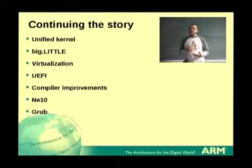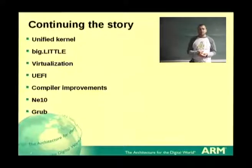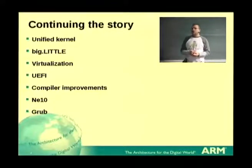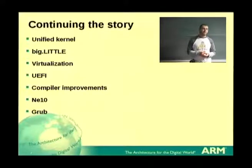My understanding is Fedora won't be doing any 32-bit. Is that correct on the AArch64? Right. So, and I believe OpenSUSE are also not planning on providing any 32-bit.